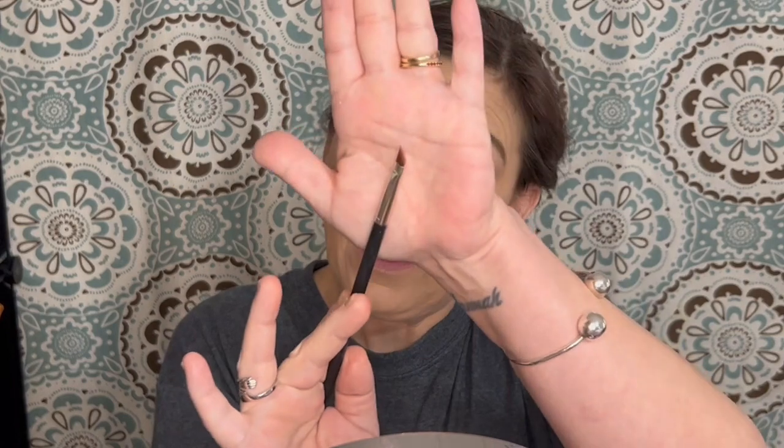And then I just grabbed an angled brush. This is one of my favorites, and it happens to be a NARS. And I just picked up the lightest shade, Valentine, and just kind of ran it under it a little bit. Can't really see it, but I did.